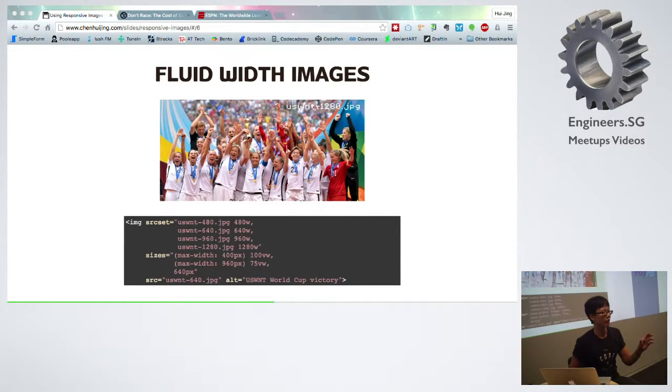It just means that up to 400 pixels, I want the image to take up 100% viewport width. So what the browser will do is, you want 400px, 100 viewport, that's 400px. On a 1x screen, it will pick the smallest image that is larger than the required width. I gave a bunch of sources, 480, 640, and so on, so the closest one will be 480. So on a 1x screen, at 400, anything less than 400, it will serve the 480 one.